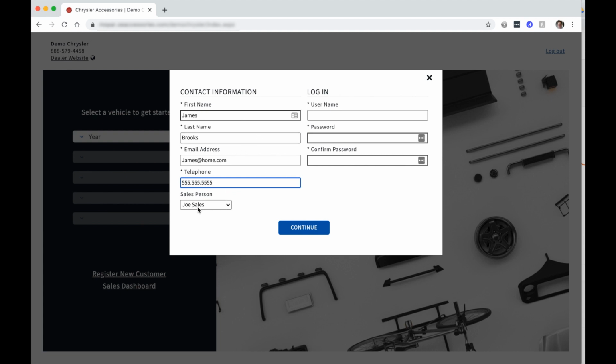Since you're logged in, your name will show up in the salesperson drop-down on the right side. You will create a username and password for your customer. Use the same format every time. For username, use all lowercase letters, first initial of their first name, full last name, and the last 4 digits of their phone number. Create a password based on your store's already decided on requirements.